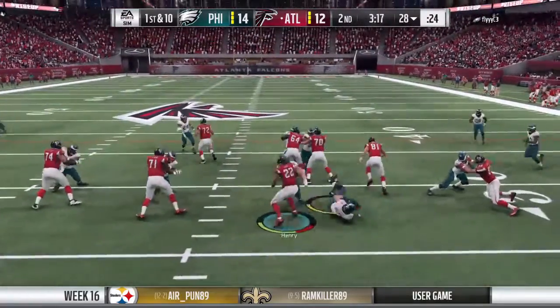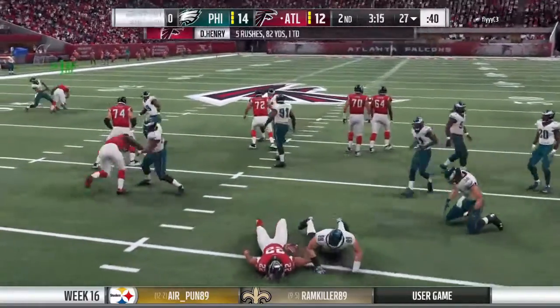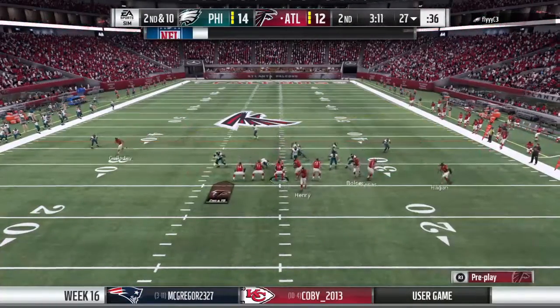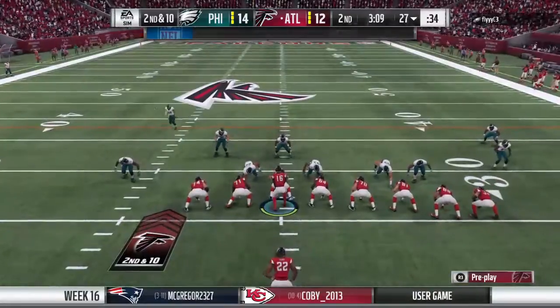They begin with Henry. And he'll fight forward maybe to the line of scrimmage, but that's all. Officially no gain on the play, and it's second down.